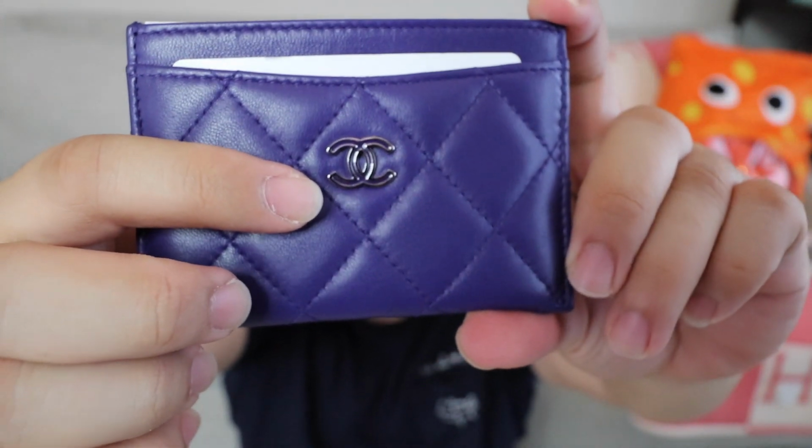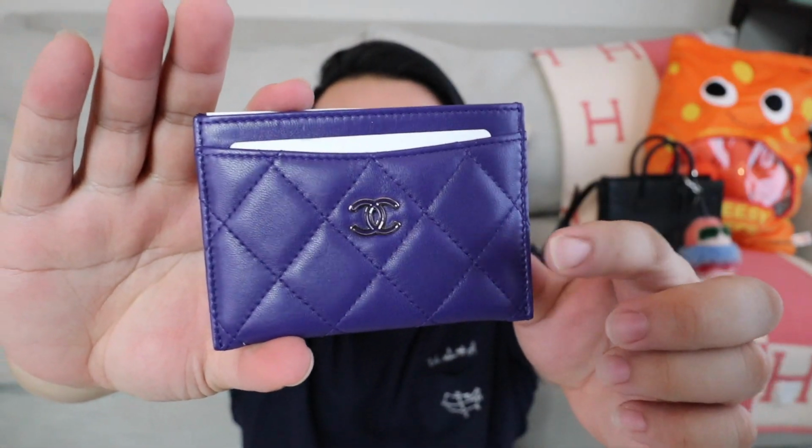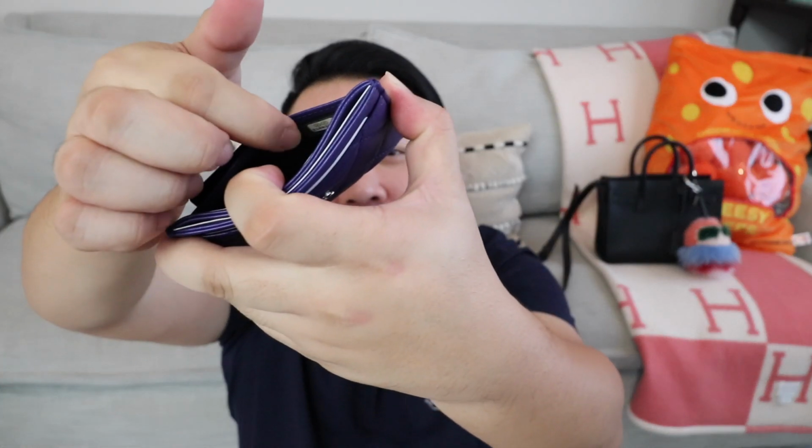It looks like it's never been used. I like the CC hardware right here. It has the silver on the outside, but on the inside it has the enamel that's the same color as the leather. This one is a beautiful lambskin. It's so soft and supple to the touch. It's so pretty. Oh my gosh, I'm literally dying. I'm looking at all the stamping and markings. I'm pretty sure these are all authentic as well, so far at least, from what I see here. The little serial numbers right there. Oh my gosh, you guys, this is so nice. So pretty. I'm so excited.